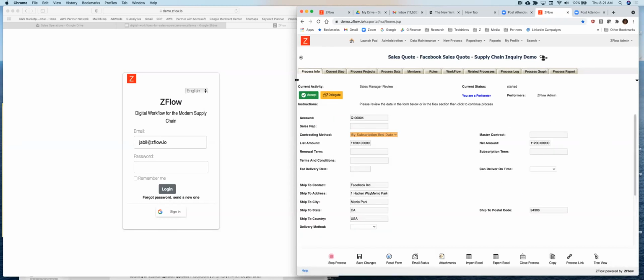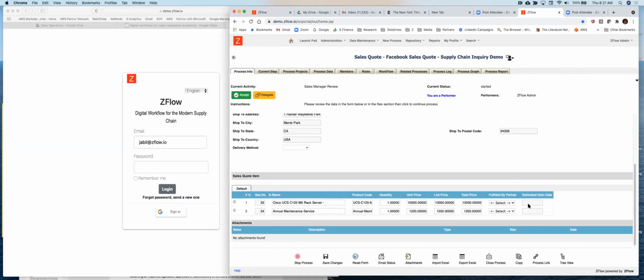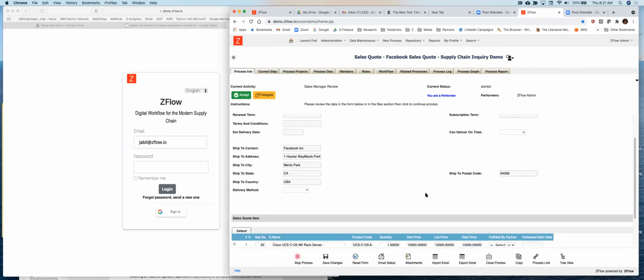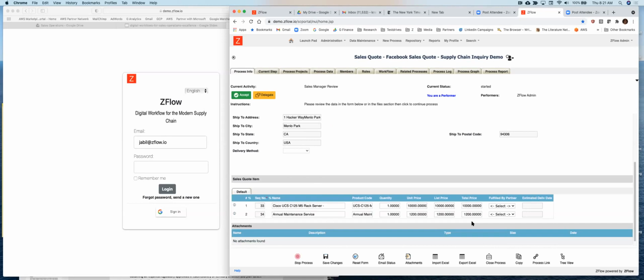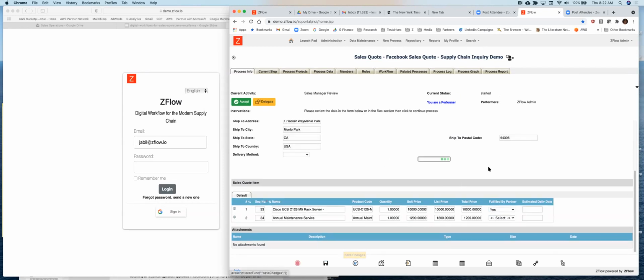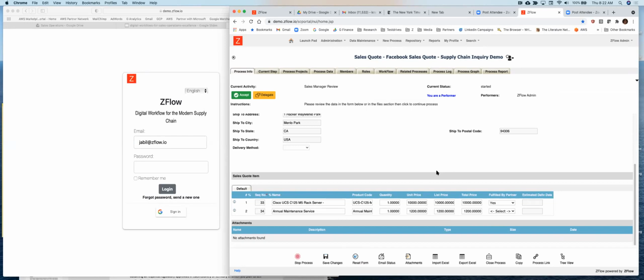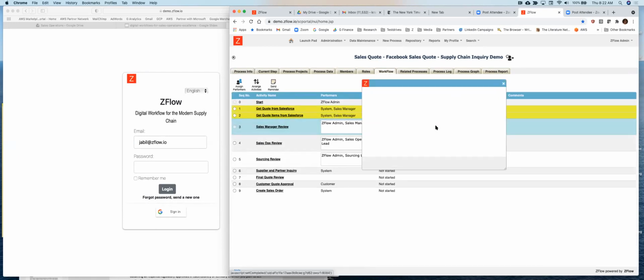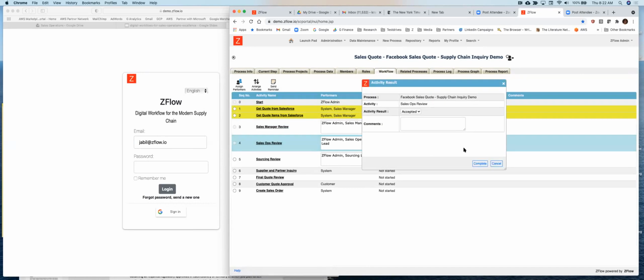At this point in Salesforce, we have no way to tell Facebook exactly what the estimated delivery date is, because we ourselves don't know. There are a couple of things you could do. One is pick up the phone and call the supplier, Jabil, or whoever the provisioning partner is. So this is obviously a rack server that is going to be fulfilled by a partner. We'll show you how the master data flows through different systems via ZFlow to make it all seamless. And we don't know the estimated delivery date, so we need to go and get it from the partner. So as sales manager, in the interest of time, I'm going to complete these steps here.